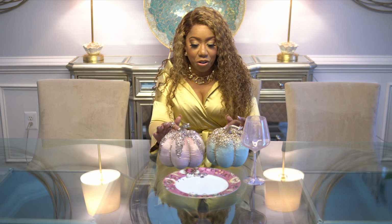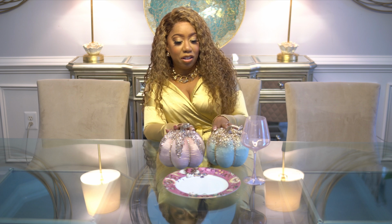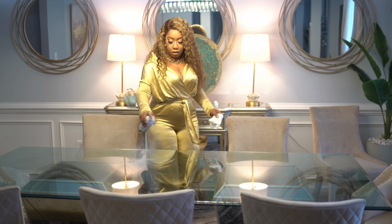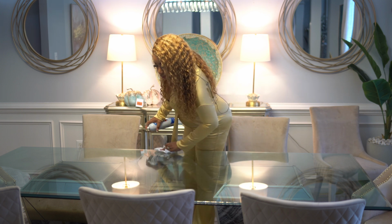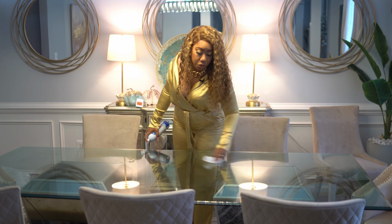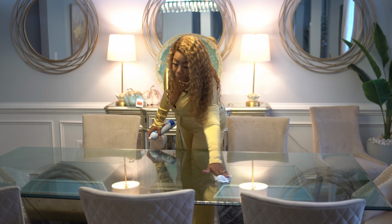I think this is going to be so gorgeous with the peacock tree that I did last year in the living room. And then these two colors here in the dining room is just going to look great. But right now we're going to have a Cinderella moment. So let's get started. I'm just going to clean off this middle section. You guys, I'm just going to talk through this and tell you where I got the items from.